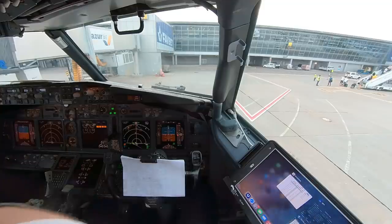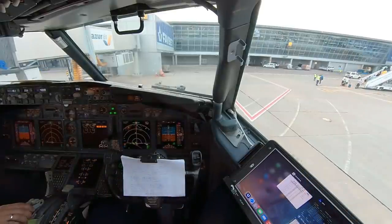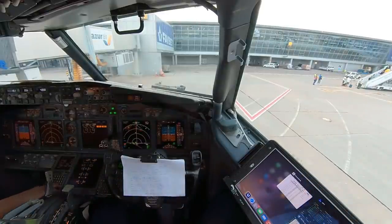Let's fly. Ukraine Transport 3-7 on ground. Good evening, pushback and startup approved facing south, beam sent 1.